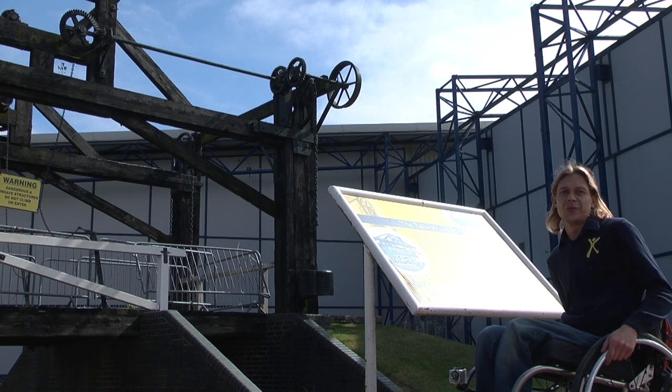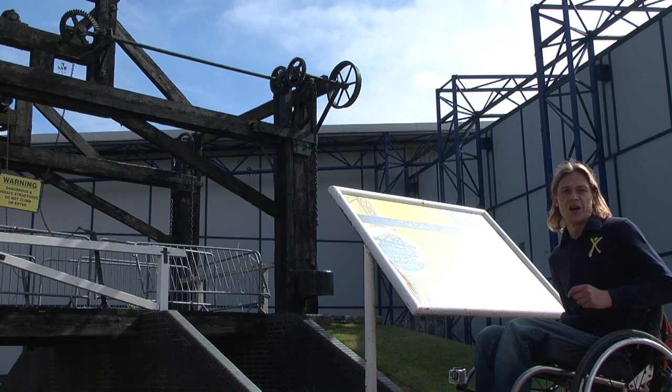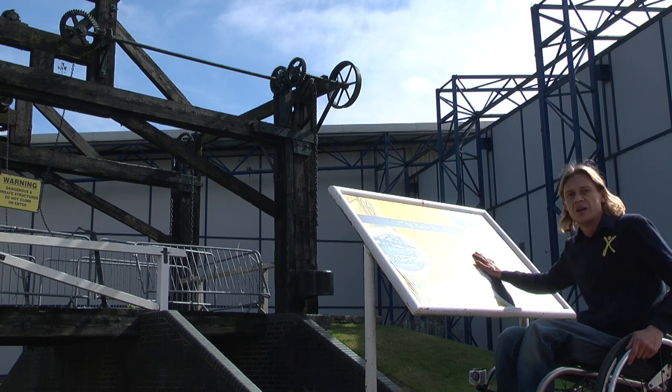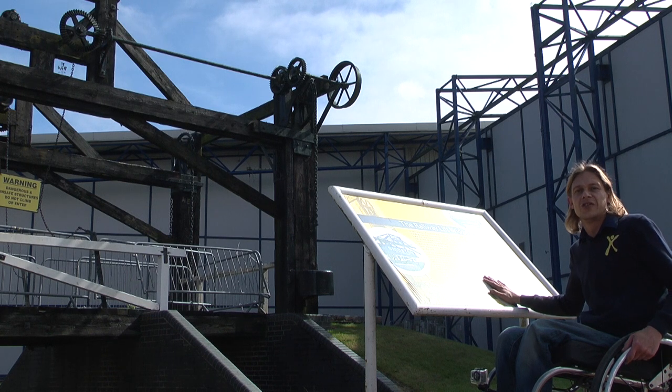I've just arrived at Snibston Discovery Museum, and already the signs are good for a great family day out. There are 10 disabled parking spaces and drop curbs all over the car park. And also, as you can see here, the interpretation is good for both wheelchair users and children. So let's go have a look and see what the rest of the museum has to offer.